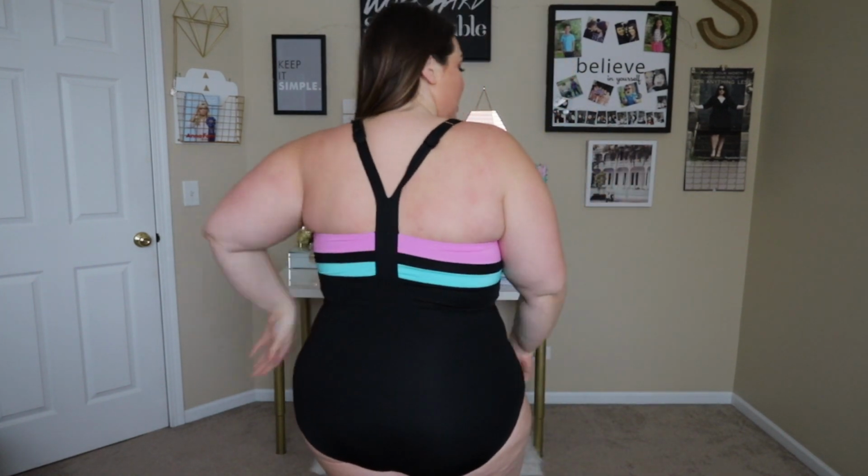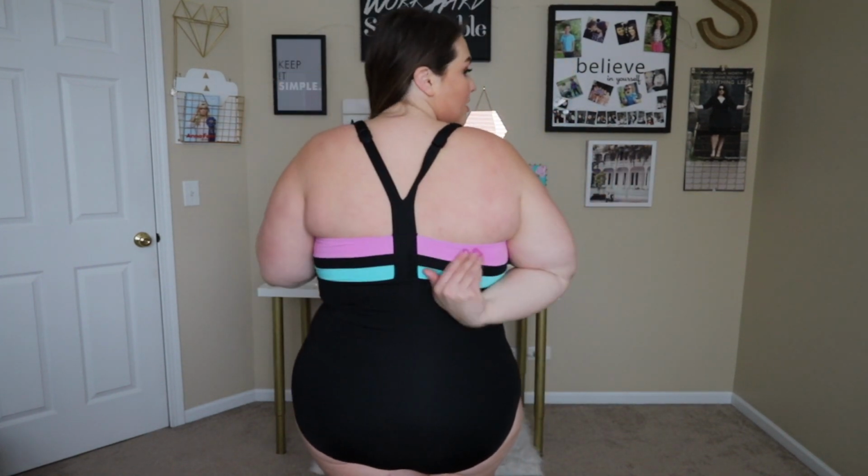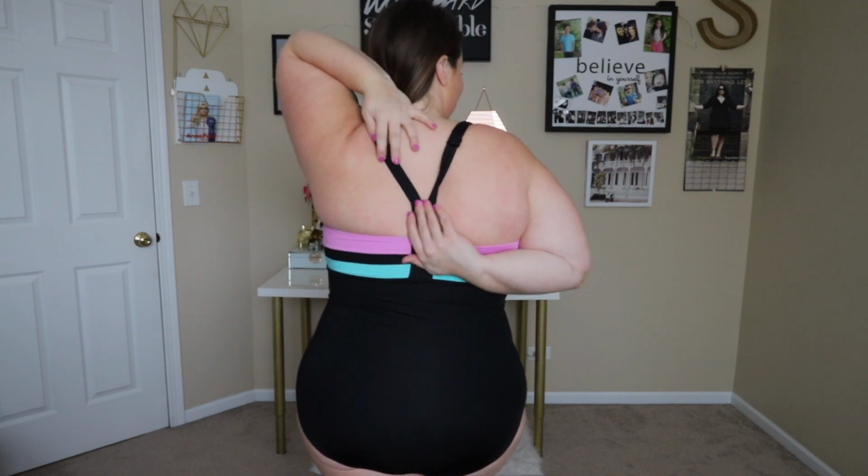Hello, thank you design team. You're doing great, sweetie. We're all cheering for you. They did a phenomenal job designing the cut of this swimsuit. It's cute all the way around. In the back, I like that they took some of the strap around. I like that it comes up from the center here.